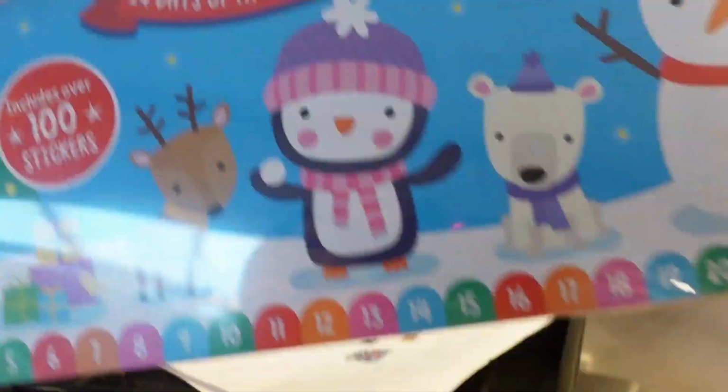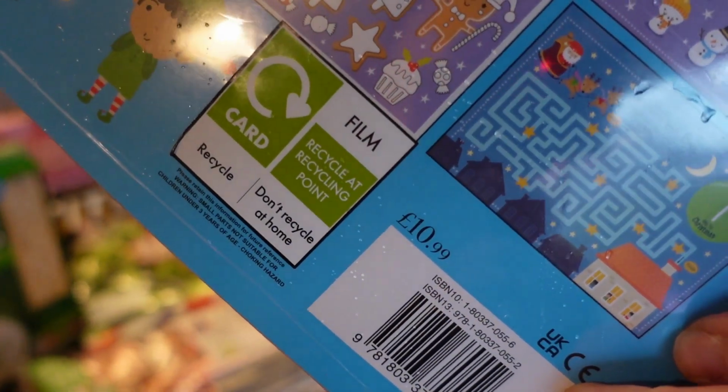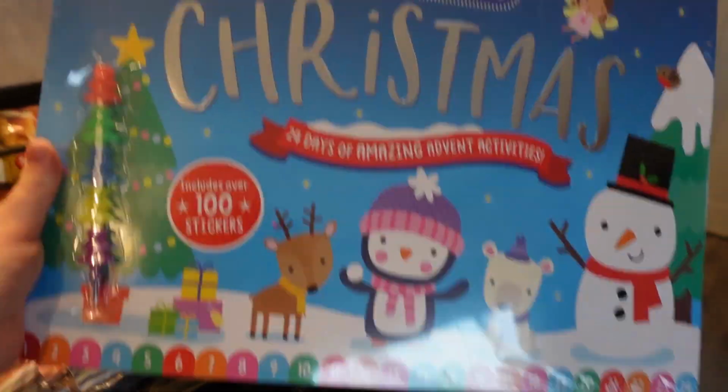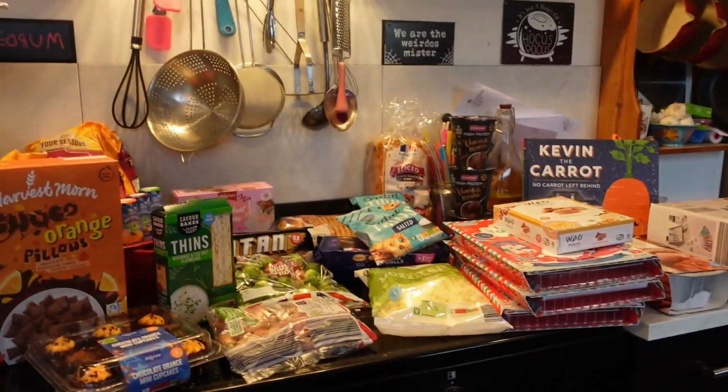And then I got this, the Christmas countdown for them to do from December. And it says $10.99 on it, and I asked because there was no price on anything, and I asked the lady and it was $2.99. So who's paying $10.99 for that? No one. But yeah, that was my Aldi haul.